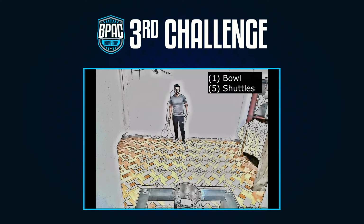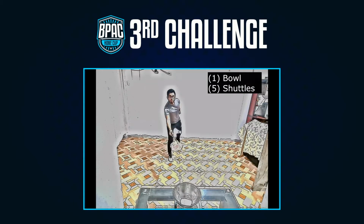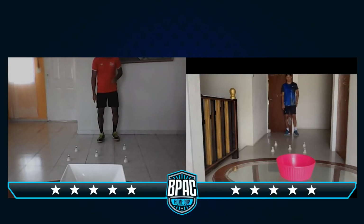Shuttle harvest. Competitors should place 5 shuttles inside a bowl, but to achieve this, they must use their wrist power motion to throw the shuttles positioned off the floor directly into the bowl. Third challenge, ready, go!